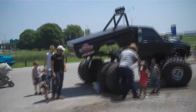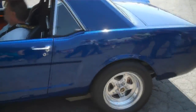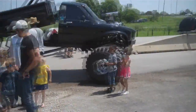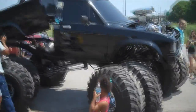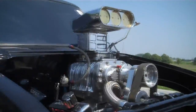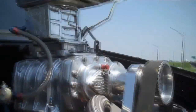That will be Kurt Fitzer's little truck right there. Oh, hey, look, there's a Mustang. Beautiful Mustang. Anyway, right over here, Kurt Fitzer's little Toyota. His bigger one is the king of the hill. This thing, though, is a beast as well. Look at the size of the blower on that. Wow. That, my friends, is a motor.